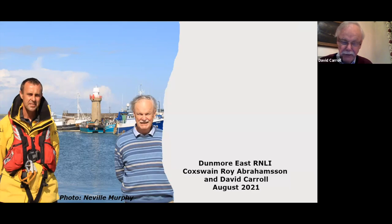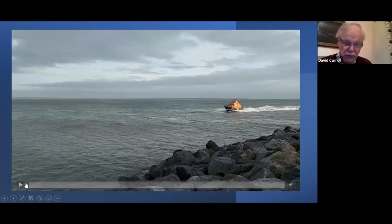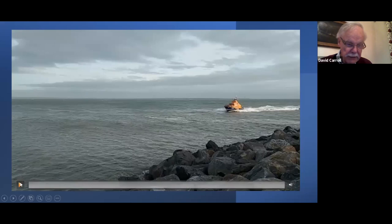So on Saturday the 6th of November, that's only a few weeks ago, the old lifeboat left, and that was a very sad occasion for the village, and we'll look at it in a second. But that's the new boat coming, and Liam Ryan was in Dunmore to capture that as she came into the harbour. And this is the old boat going. It's always sad for a lifeboat station to see a boat that served so well over so many years. So here we see it depart on the 6th of November.